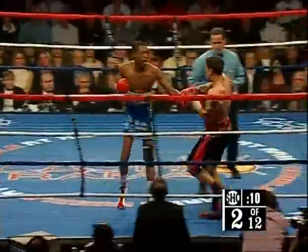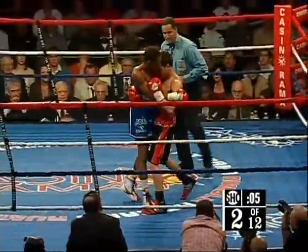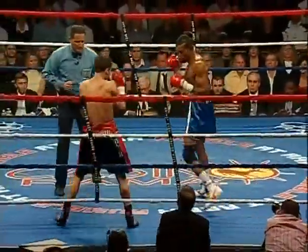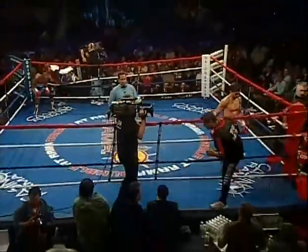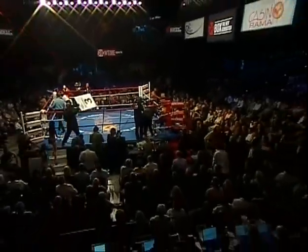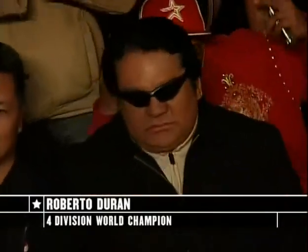Molitor's in red and black. Celestino Caballero, the WBA belt holder, in the blue. Combination, but none of the punches really landing for Steve Molitor. Who is that guy? Roberto Duran, the greatest Panamanian fighter ever, one of the greatest fighters ever, regardless of where you're talking about. And he's here to support his countryman, Celestino Caballero.